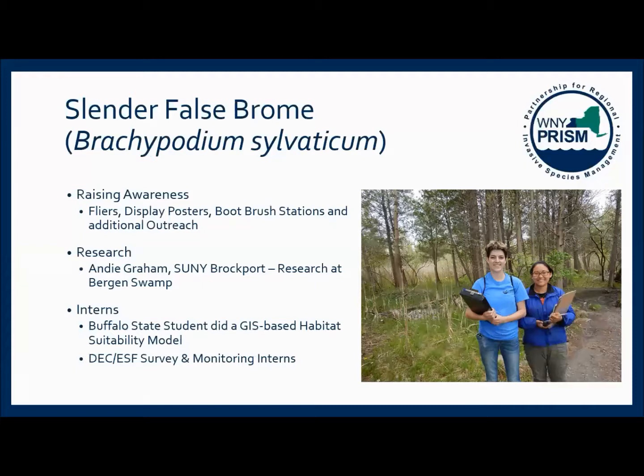Western New York PRISM was able to bring on an intern who did a GIS-based habitat suitability mapping project for us. The work that he had done really helped us guide surveys that were planned for 2017. As I mentioned, most of our information comes from the Pacific Northwest, which is quite different from the Great Lakes Basin, most notably in habitat suitability, because most of the work that has been done in the Pacific Northwest focused on aspect and elevation as the habitat breakdown, and we don't have a lot of that. So we really needed to look at very different habitat indicators to see where Brachypodium may be able to survive and thrive in the Great Lakes Basin.